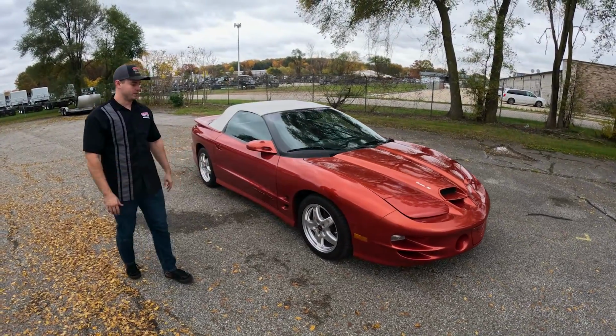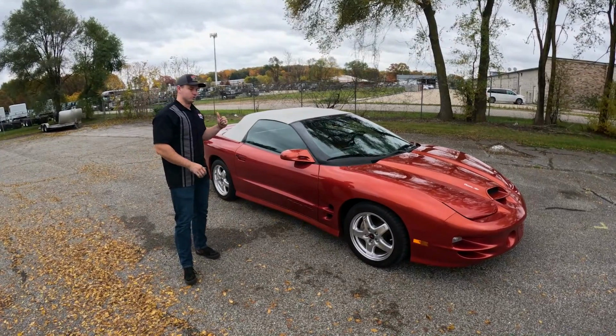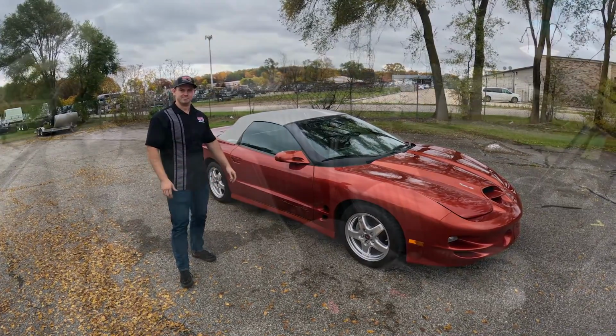I mean, this is just a stunning example. Really excited about this one. So now we'll go grab that camera and do a test drive of this beautiful Trans Am.